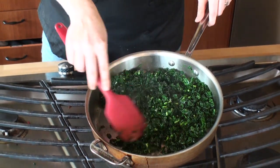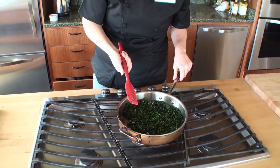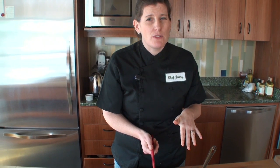So you're gonna saute it until the kale is tender for maybe 5 minutes or so, depending on how much kale you have in here. Now you can add a little bit of sea salt to this, a little bit of tamari for flavor. I also really like adding a little bit of dried coconut to make it really coconutty. It is so delicious.